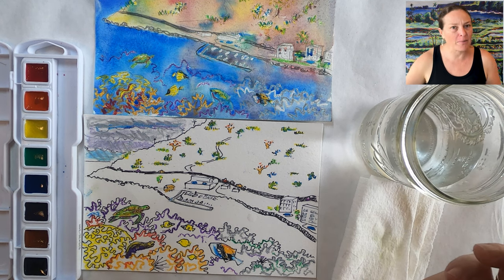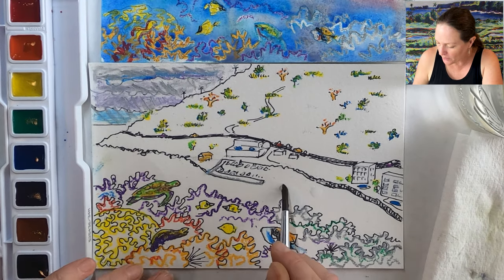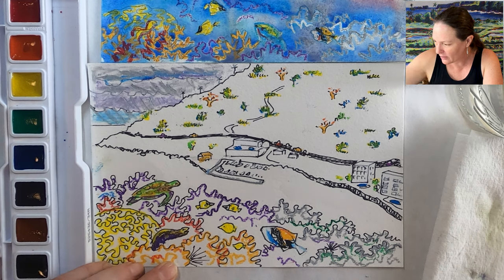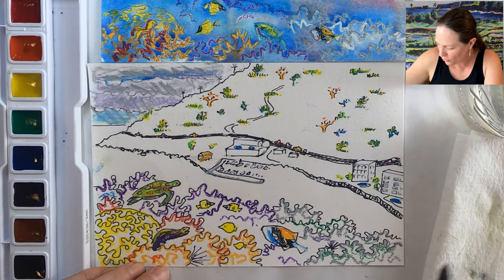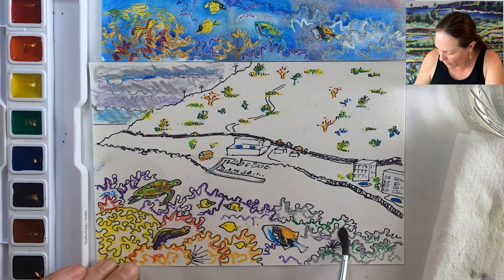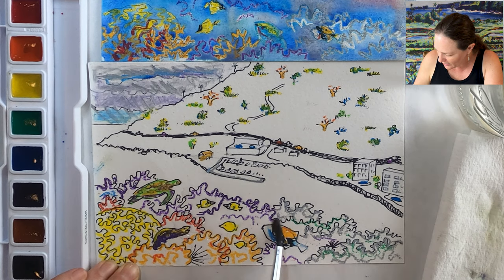So first thing I'm gonna do is I'm gonna do a watercolor wash on the ocean. How do I do that? Well, I'm gonna put water everywhere that it's ocean. I'm not even gonna put paint yet. I'm just gonna carefully, everywhere that there is ocean, put water. And so that's right over the coral, right over my fish, right over all of these details.